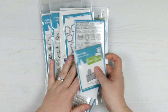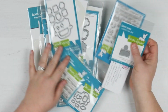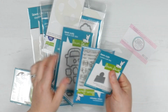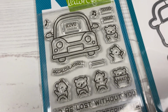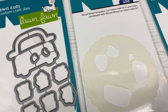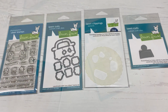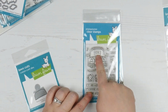Okay, so a couple of these are not new. They are out of the very new last release. So I'll do those ones first. So these ones are the car critters. For whatever reason, I didn't think I needed this one. And then I saw everybody else using it and I was like, what am I thinking? Of course I need that one. So there's a little car here, and then there's little bears. And this has a reveal wheel. So obviously I've got the dies too. But it has a reveal wheel element to it as well. So you can put the reveal wheel in and you can spin it. So these bears change in the window.